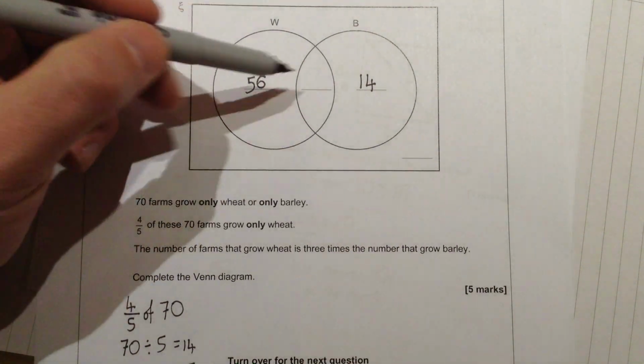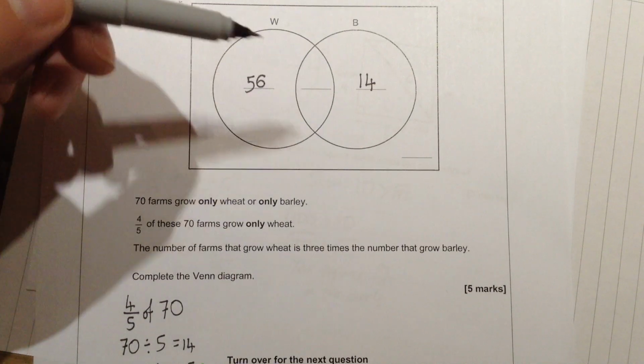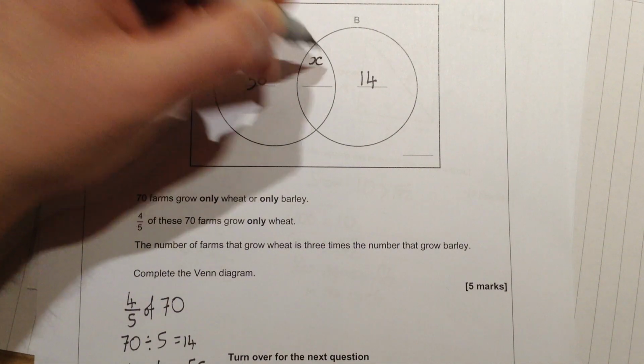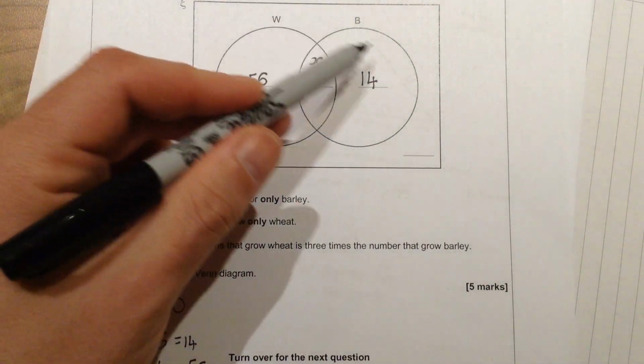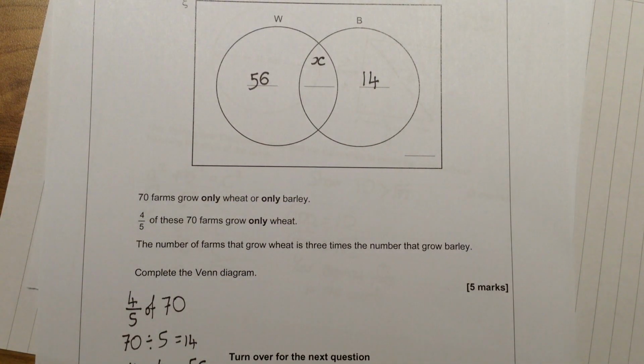The big thing that we're missing here is we don't know how many farms grow both. So at this point, what I'm going to do to try and help myself is say that that is equal to x. We don't know what it is, we're going to work that out. Now at this point you might be able to guess it. You might put a number in and find that altogether the number of wheat farms is 3 times the number of barley farms. That won't always work, especially if it gives you some numbers that end up being decimals for other questions in the future.